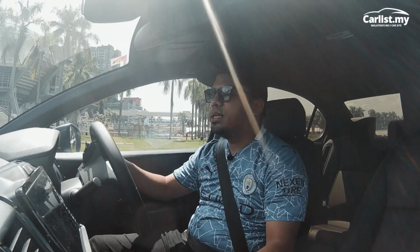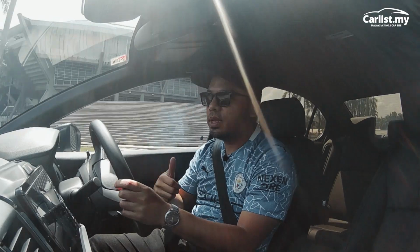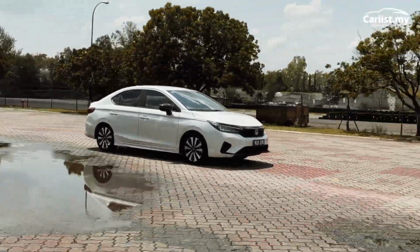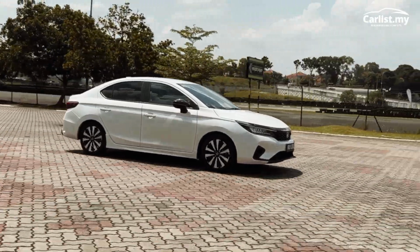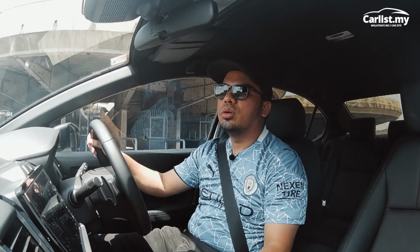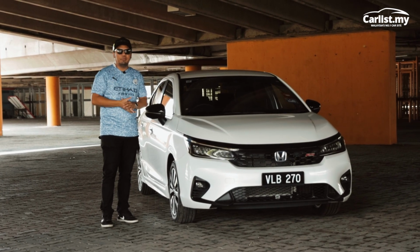Alright, let's talk about safety. Now, Honda Sensing is available in all variants for the Honda City. So that's cool. But only the hybrid model gets the low speed follow function, which is something that has been pointed out by previous owners of the pre-facelifted City. And knowing this, Honda Malaysia decided to make things right with the facelifted model. So that's very cool.